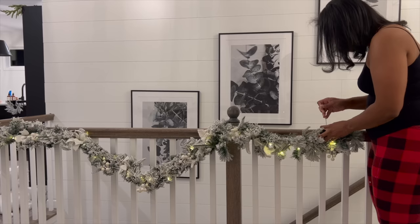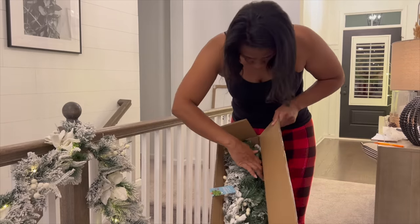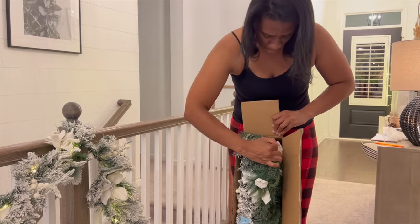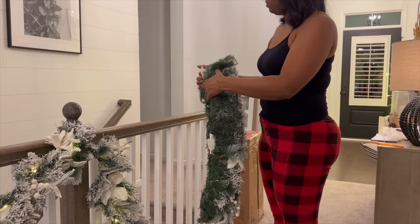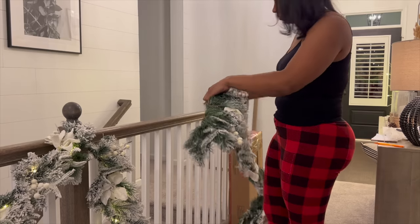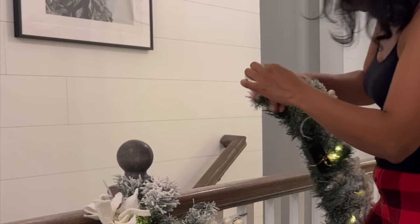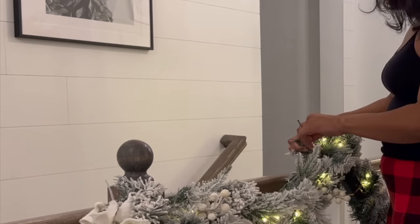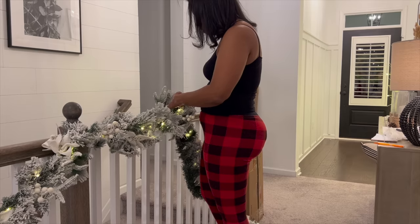So I was just attaching the garland to the banister using some zip ties, and I went back in and made sure that I zip tied the actual battery pack to the garland itself, and then also around an additional area of the staircase just to make sure that it didn't move or fall down or become loose. And then also to attach the garland to itself, there's a green piece on the garland, and I just wrapped them around together just to extend it and make sure that it looked like one continuous piece.